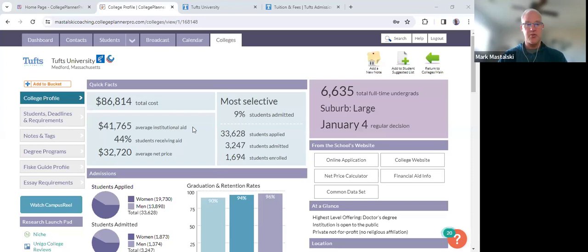Notice below it, the average institutional aid is $41,765. So right off the bat, the overwhelming majority of students who attend Tufts University are not paying the sticker price. In fact, the average net price, the actual amount of a student's bill, is $32,720. Of course, averages are averages. What I want to show you today is how you can get data specifically for your situation and for your student.